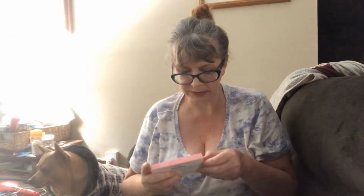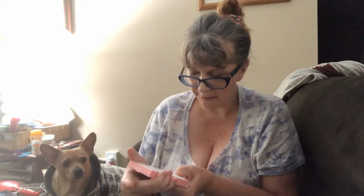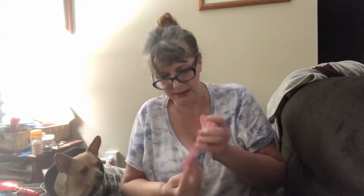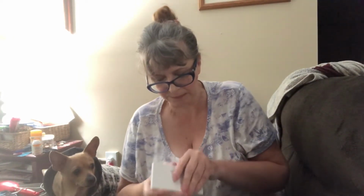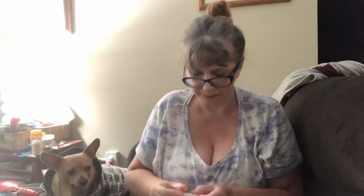Okay, this one I haven't opened. Let's see if I can open it without tearing it. Okay, I'll open it without tearing it. I got this in my last Ipsy box, and it's a set of blushes. Blushes and highlighter. And it comes with a mirror. Even though I do love blushes, I have so many.